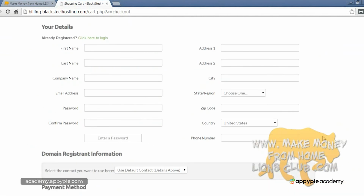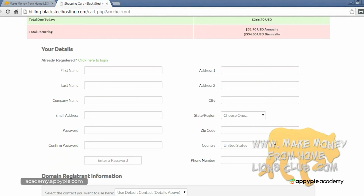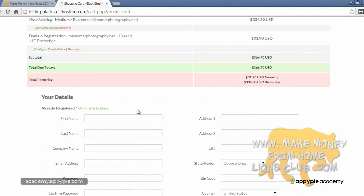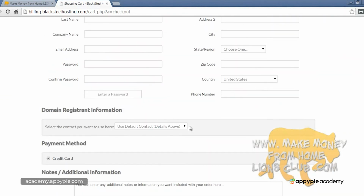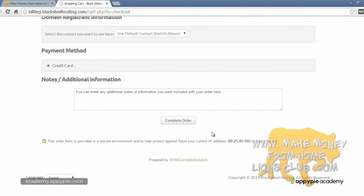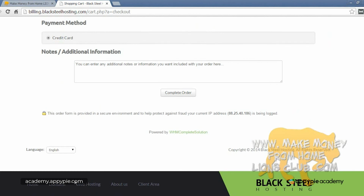Okay, so that's the final price. I'm going to go ahead and fill all this out right now. I just want to make sure there's nothing else. No, it's a basic checkout form. You don't really need any additional instructions from me. So go ahead and fill this out, and once you're done, press complete order.